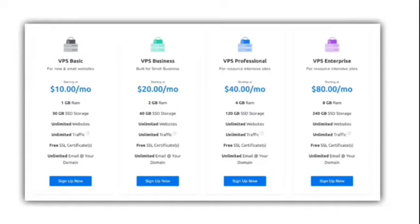Email support is available 24/7, but live chat is only on during business hours. If you want technical support over the phone, you have to pay an additional $9.95. However, if you spring for either the DreamPress Plus or Pro Managed WordPress plans, phone support is included along with other premium features.